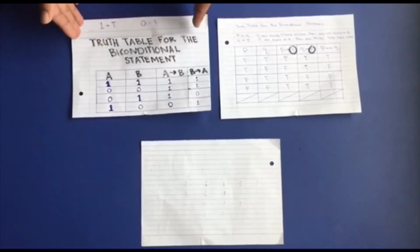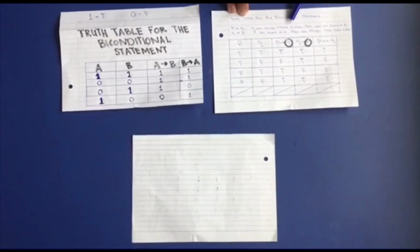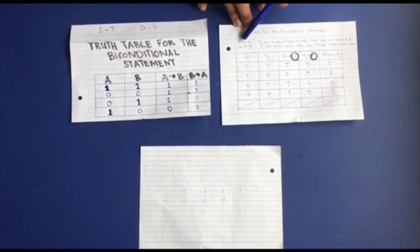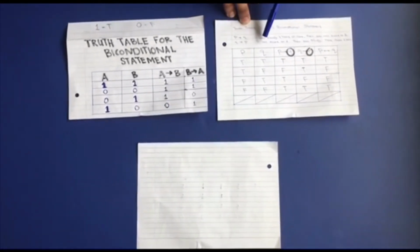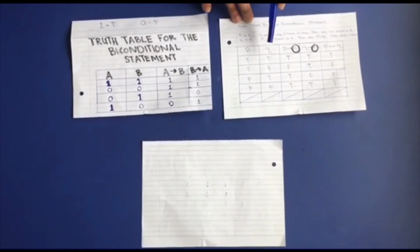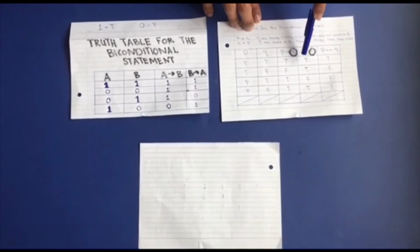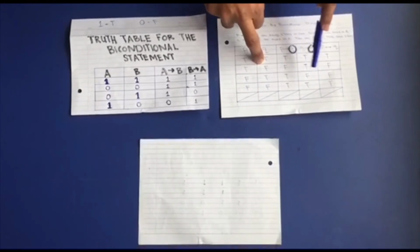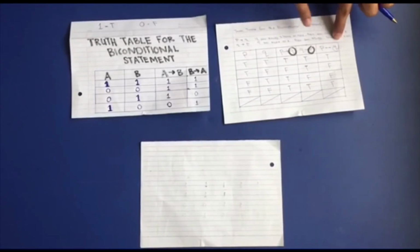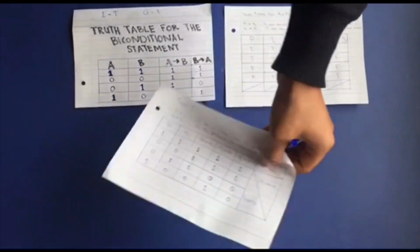Here is a short example. P implies Q: if you study 4 hours or more, then you will score an A. Q implies P: if you score an A, then you study more than 4 hours. Like this, P implies Q, look at only Q. Q is true, right? So the statement will be true. If Q is false, the statement is also false. Same goes when Q implies P, you only look at the conclusion. It means that if it is false, the statement will be false. If it is true, the statement is true. This is an example of the question.